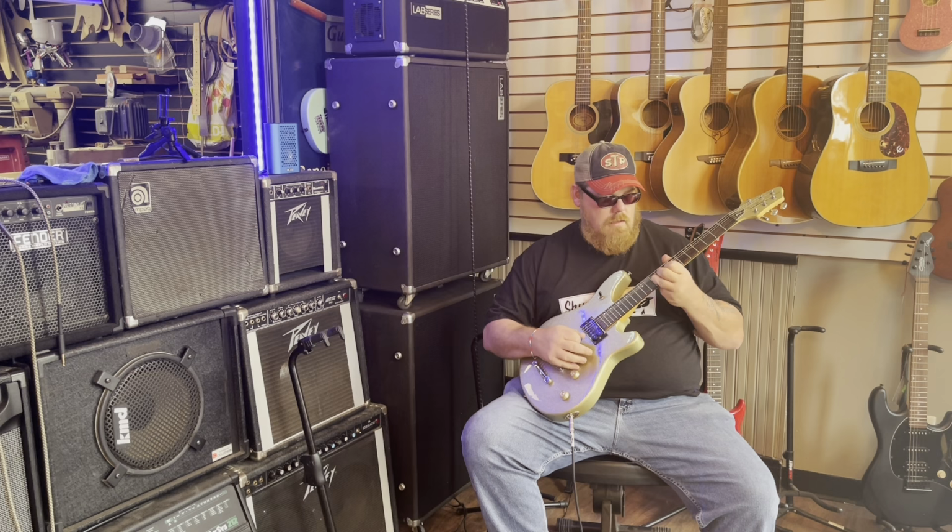That's the neck pickup. That's the bridge pickup. Here's both of them clean.